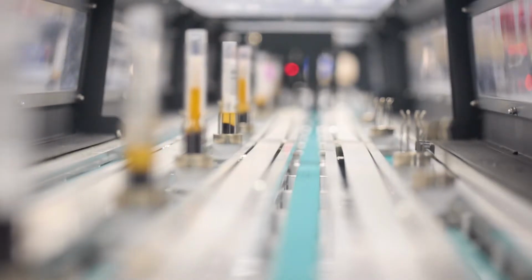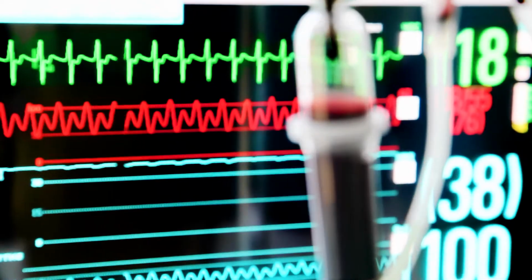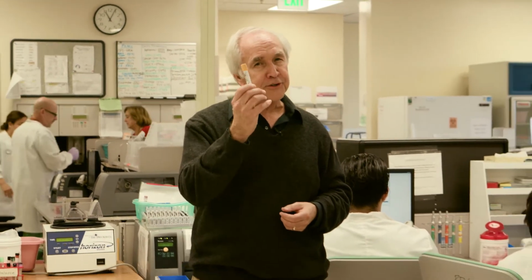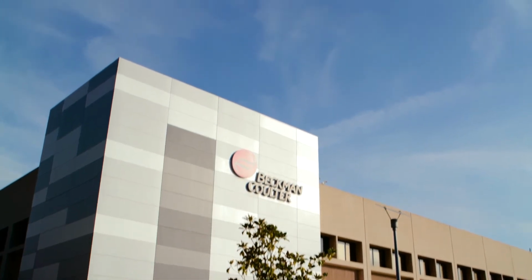It's easy to understand the importance of the diagnostic lab in the overall healthcare ecosystem because its work is at the center of almost every care decision medical professionals make. The diagnostic lab is truly the foundation of patient care. It's a tall order, and one that many diagnostic labs are fulfilling today by partnering with innovative diagnostic solution providers like Beckman Coulter to build the labs of tomorrow today.